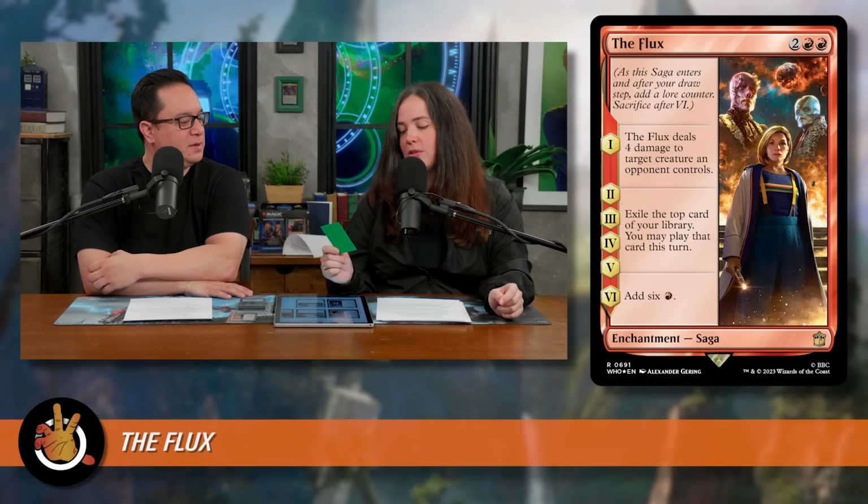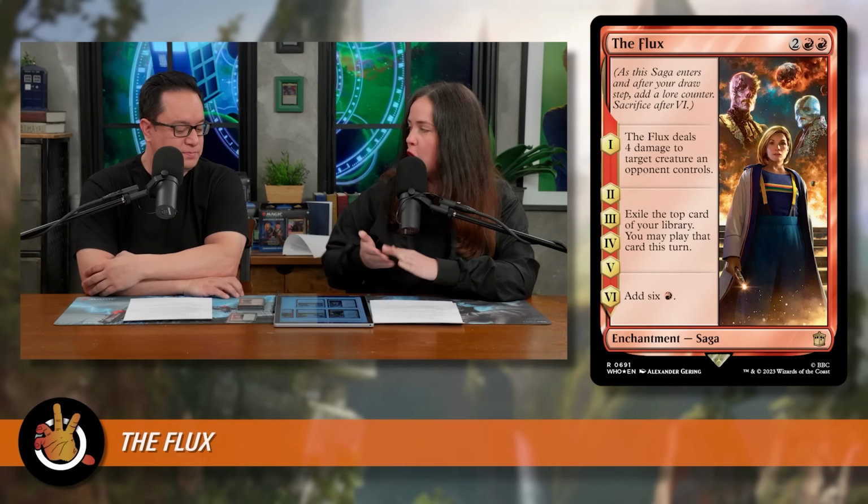And the sixth chapter says add 6 red mana. There's a cycle of these sagas where they have multiple chapters that kind of do the same thing or do things based on how many chapters it is. Yeah. Anyway, these long sagas are very powerful because it just is there for the rest of the game.